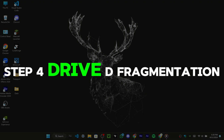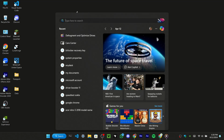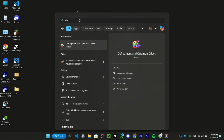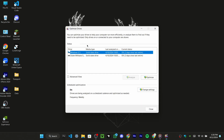Step 4. Drive Defragmentation. Open up your search tool by either clicking on the search icon in your taskbar or by pressing the Windows key plus S. In the search bar, type Defragment and hit Enter. This will bring up the Defragment and Optimize Drives tool.